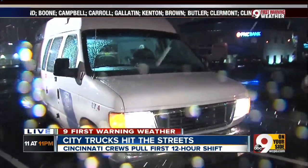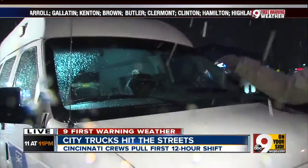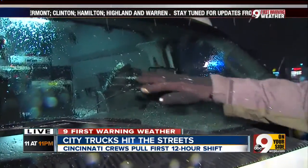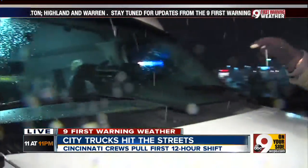I do want to show you this, though. Take a look at the hood of our truck here, or the windshield of our truck. We turned the defroster off. You're getting a little bit of that slush. That's what's got the Cincinnati Public Services crews on their first 12-hour day of the season.